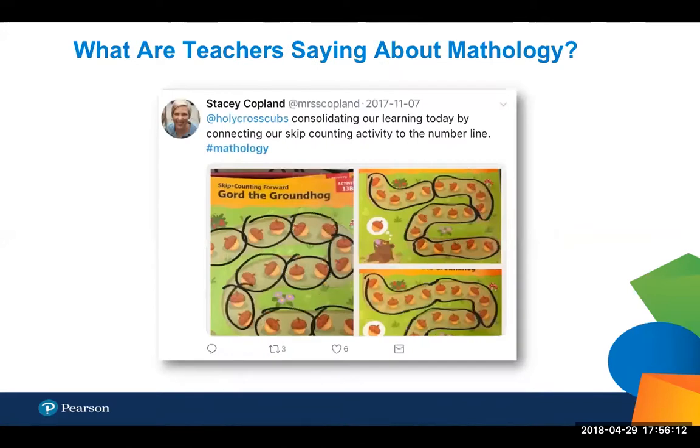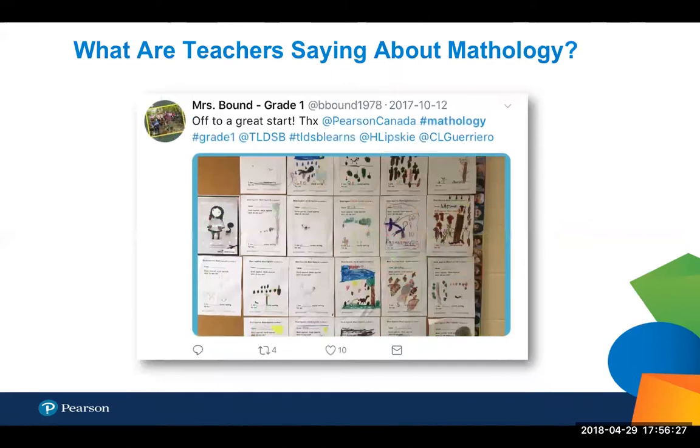You see Stacy, who's consolidating their learning today by connecting our skip counting activity to the number line. And you'll see here, she's been using the activity cards in the classroom. Those are those student activity cards. Mrs. Bound for grade 1 says, we're off to a great start. And you'll see here on her bulletin board, one of our math little books for kindergarten called Acorns for Wilea. It's on the left-hand side, and her students are creating their own version of the math little book. It's very creative.